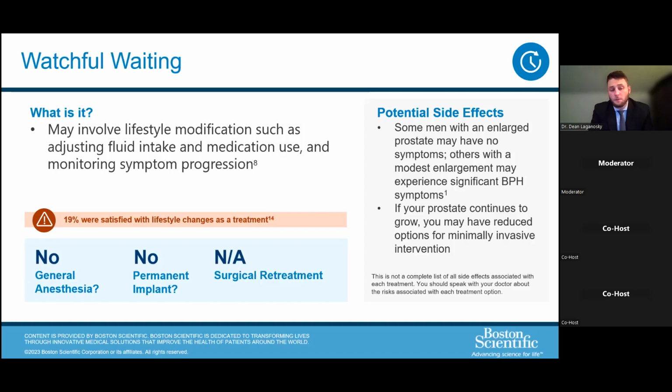And then benefits of this type of approach is that it doesn't really require any type of anesthesia or implantation or major intervention, but it may not be appropriate for everyone.